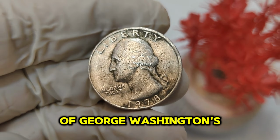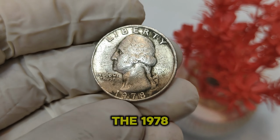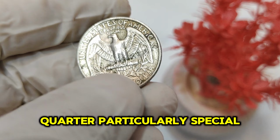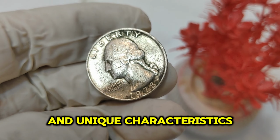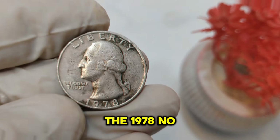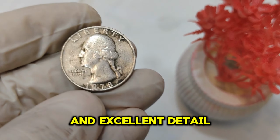In 1978, the U.S. Mint produced quarters at three locations: Philadelphia, Denver, and San Francisco. Coins from Philadelphia typically didn't carry a mint mark, making them the No Mint Mark coins. However, what makes the 1978 No Mint Mark quarter particularly special isn't just its origin, but its scarcity and unique characteristics. The 1978 No Mint Mark Washington quarter is known for its high-quality strike and excellent detail.